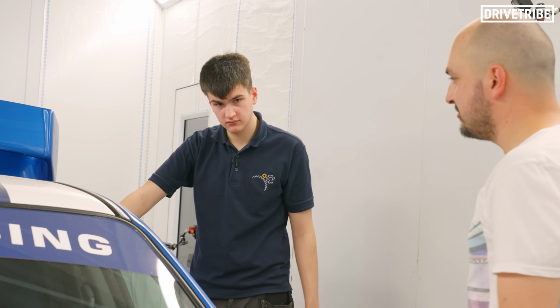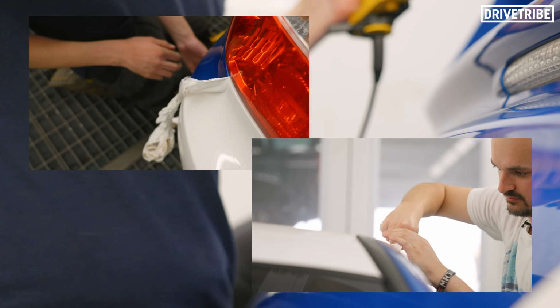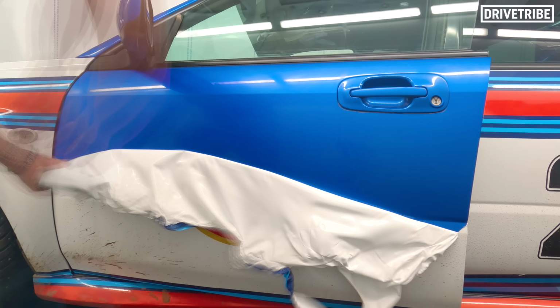That is one of the most beautiful things I've ever seen. I wasn't sweating before, I'm sweating now. It just so happens that the bits that have Martin on them are incredibly thick bits of wrap, I guess wrap on top of wrap. Much harder to take off, but that's the first Martin removed from the car.